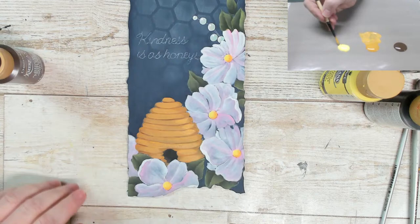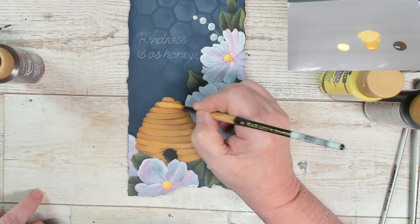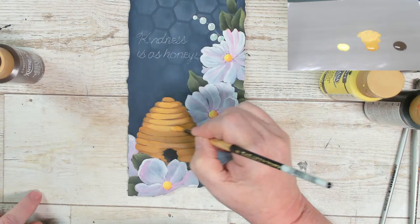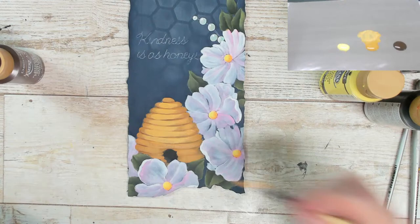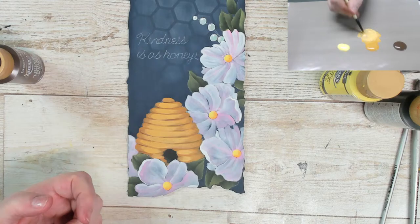Then you're going to take that same Sunny Day and put it into that puddle. Same amount again. And you're going to make that a little bit lighter. And you're going to come in from the edge of that first stroke, and you're going to come about two-thirds. You see? Not really worrying about whether or not it's perfect. Doesn't have to be. And each time I do this, it's getting a little bit smaller. And then I'm going to repeat that. Little more Sunny Day, right into that last puddle you made. And we're going to dry this.